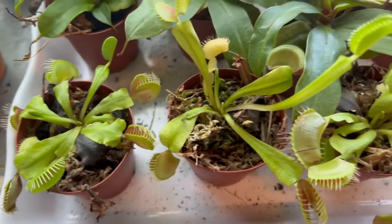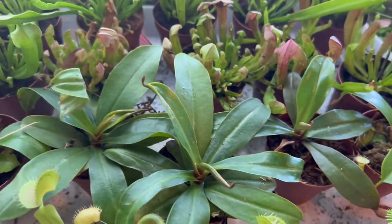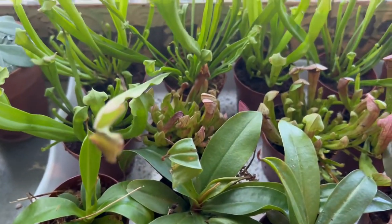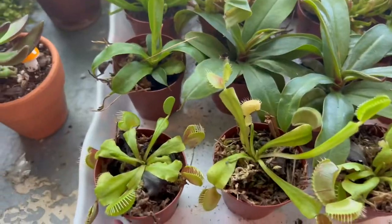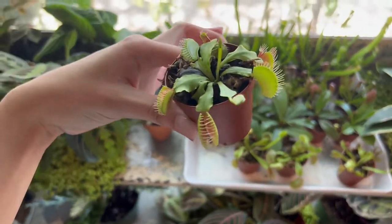Okay, before I go eat my lunch, let me show y'all what we got in the other day. They're super cute. We got Venus flytraps and 3 different types of pitcher plants. And they're in these 2-inch pots. They might look kind of big from the angle, but they're actually really small.